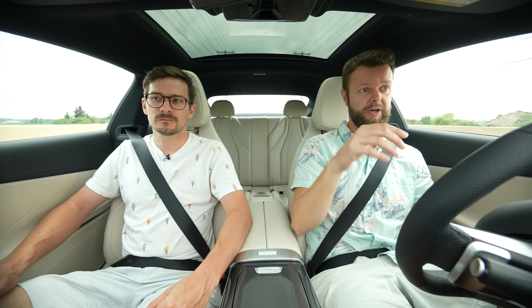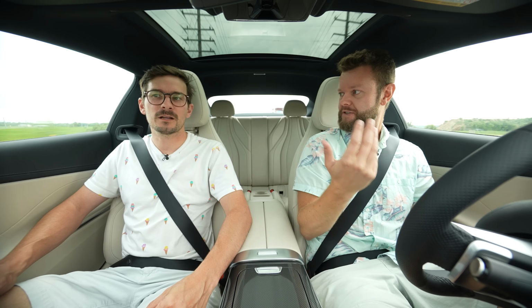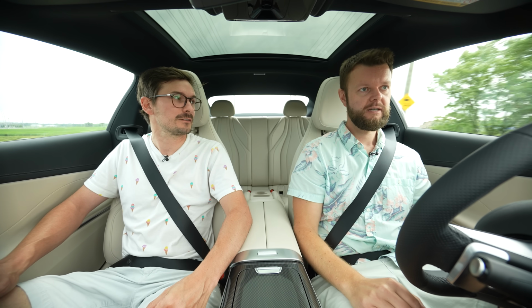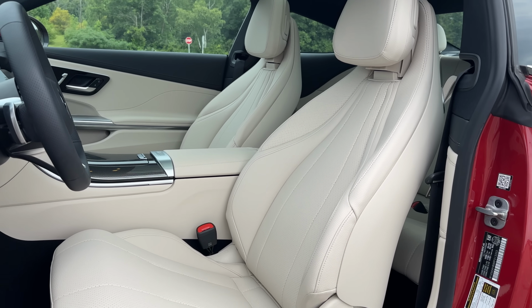Going over these imperfections, there's no harshness. Like going over this bump right here. And combined with the seat, I feel like the seat takes a lot of the absorption too, because it's nice and soft and cushy. Yeah, they are.